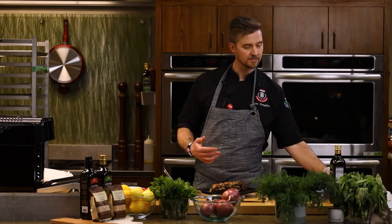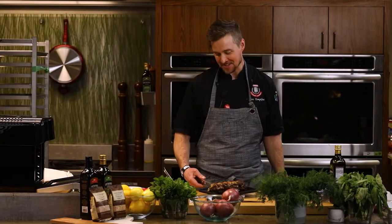Rare. More rare. Raw. Carpaccio. It doesn't sound good when you say pork raw. No? Well, I learn new things every day.